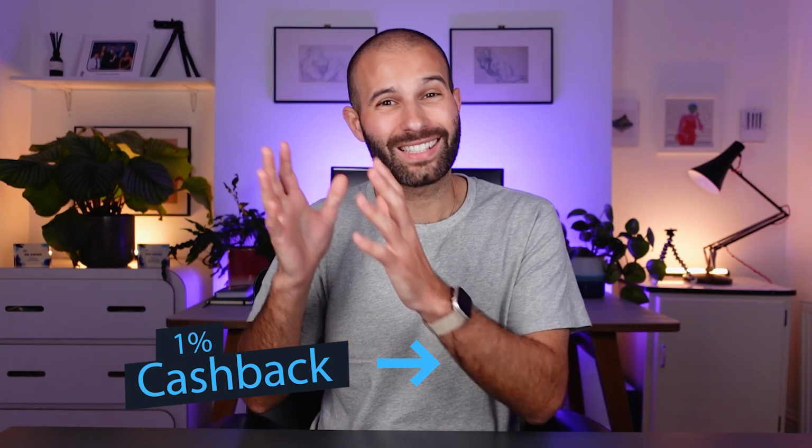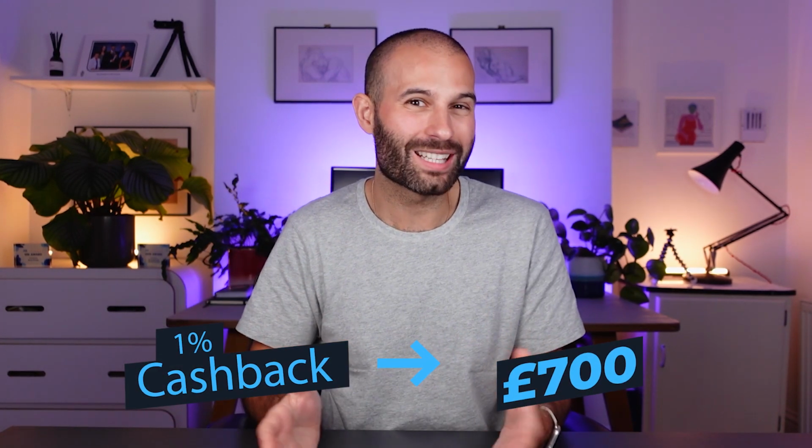So for example, last year I spent £70,000 or thereabouts on my Capital on Tap credit card. And on that, I earned 1%, which was £700 in cashback. And the cool thing is, because cashback is tax-free, I just transferred that £700 into my personal bank account and I used that to go on a holiday. And that holiday was completely paid for by that Capital on Tap 1% cashback. And that's money that I just wouldn't have had if I used a credit card that had no rewards, or if I just used my debit card to pay for all of my business expenses. So yes, 1% doesn't sound like a lot, but trust me, it really adds up.